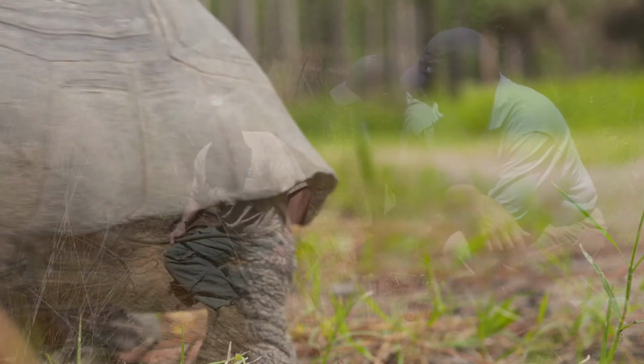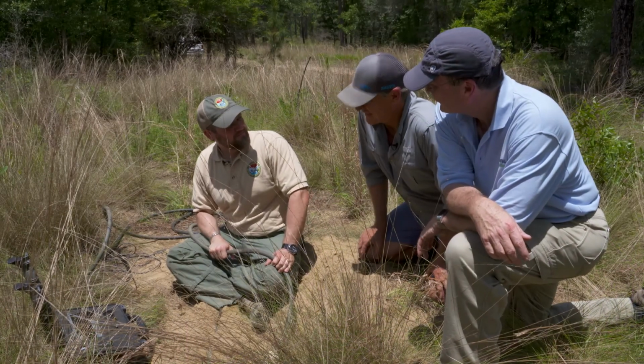And Tony, we've got another project with gopher tortoises going on right now. Yeah, I'm really excited about this one. Let's go check it out.